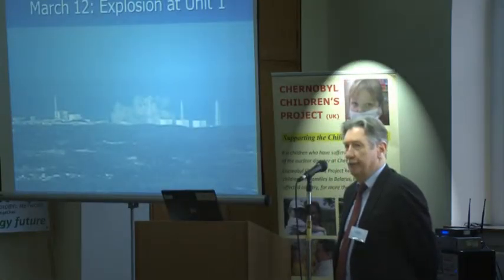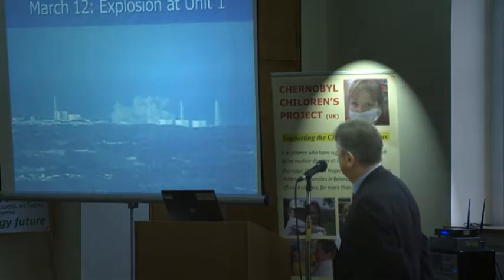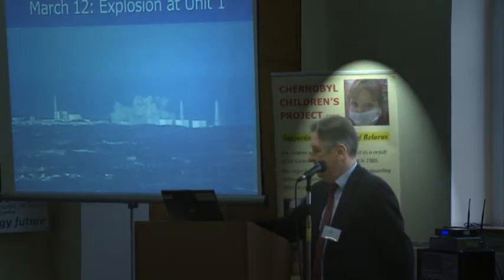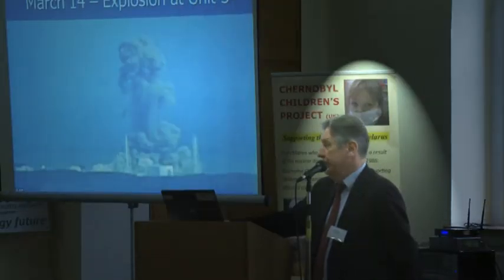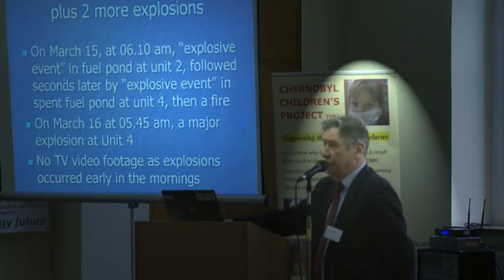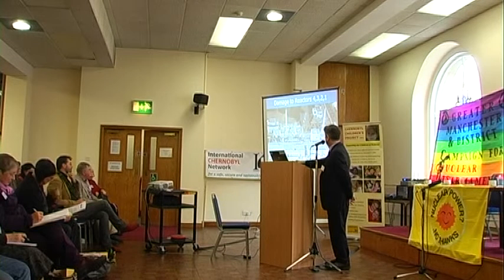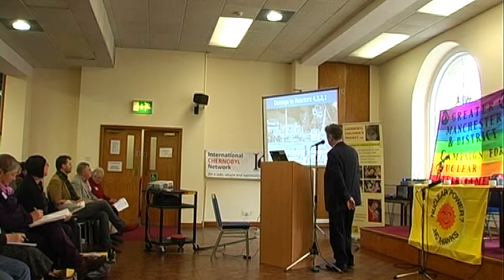I'm very quickly going to run through what happened at Fukushima. This is the explosion in Unit 1. Some of you who were here in Manchester yesterday will have seen it before. This is the explosion two days later, Unit 3. And there were two more explosions, which were not videoed because they were very early in the morning, still dark. And this is the damage to reactors 1, 2, 3, and 4.